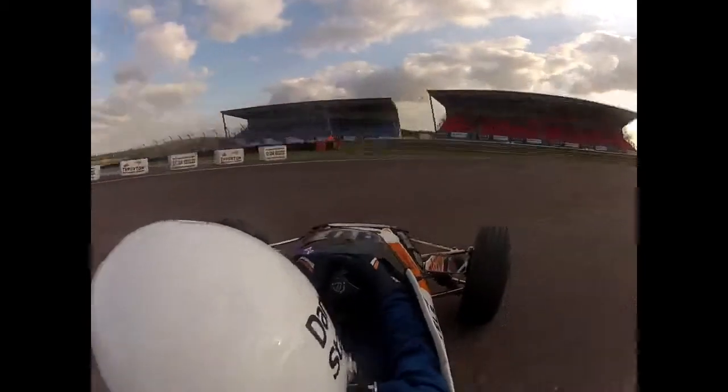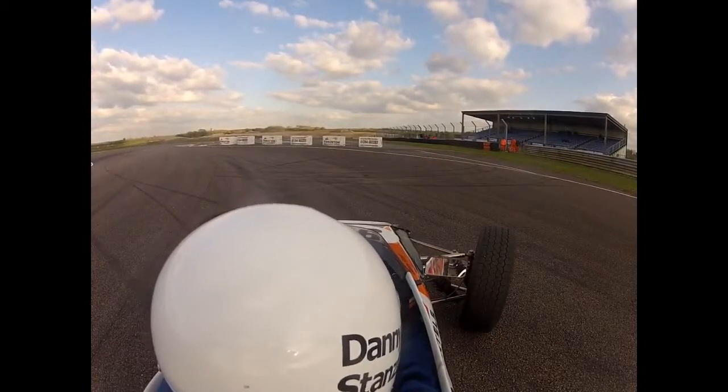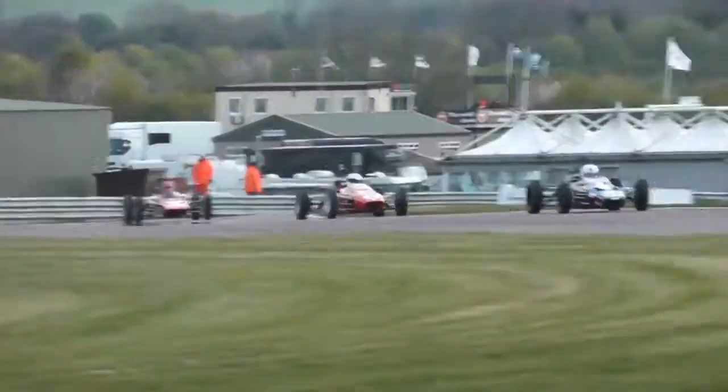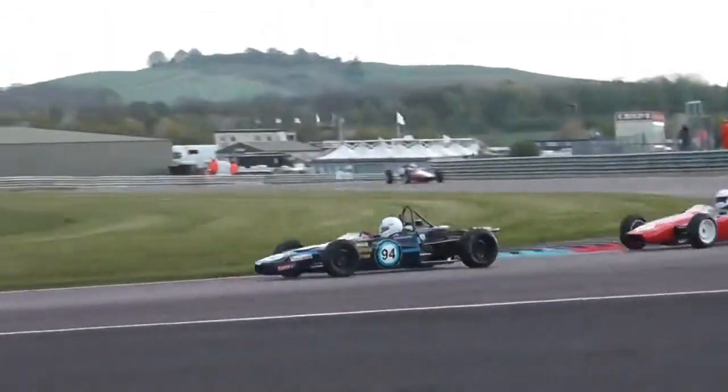Stands there, gets the car a bit too sideways this time. The car rotates, so he'll be dropping right down the order. The cars are so closely bunched today at Thruxton. Be losing a lot of positions there.